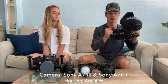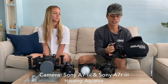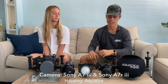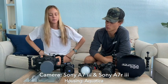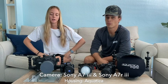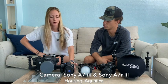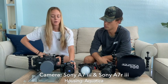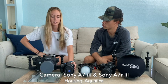Hauling this around in the water it's not extremely difficult, but doing it every single day was a little bit tiring, and it is a little harder to maneuver in the water with it. So I went with the A7 III instead of the A7R III. After a lot of research and talking to the people at the photography store, I decided that this was a more affordable option for me, and also because it has a little bit better videography.